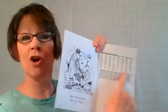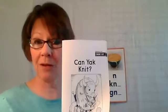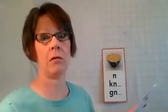Now don't forget, these are all the words you should be practicing. And there's helpful things back here too, for the focused phonics sounds that we're working on. Okay, keep practicing that book. This one, Knox Gnat. Whew, that's a tongue twister.